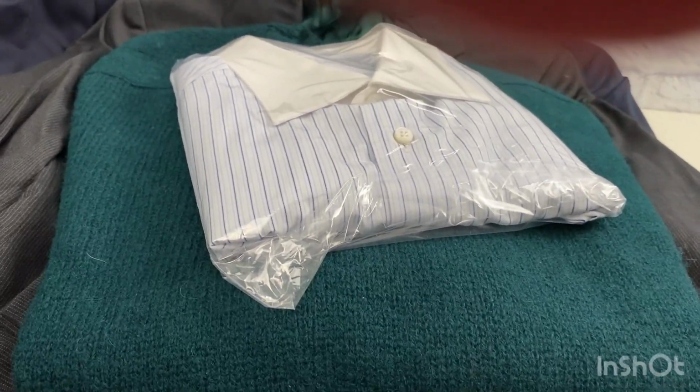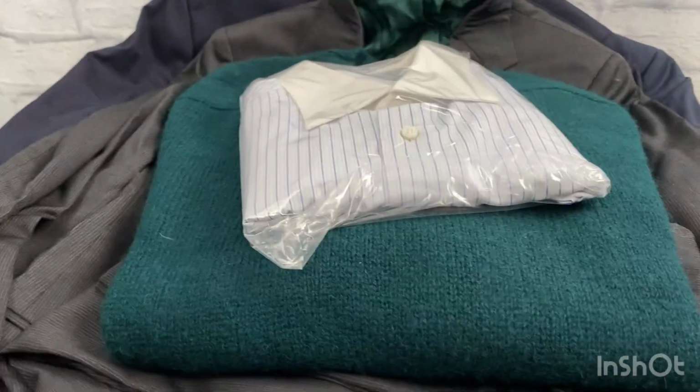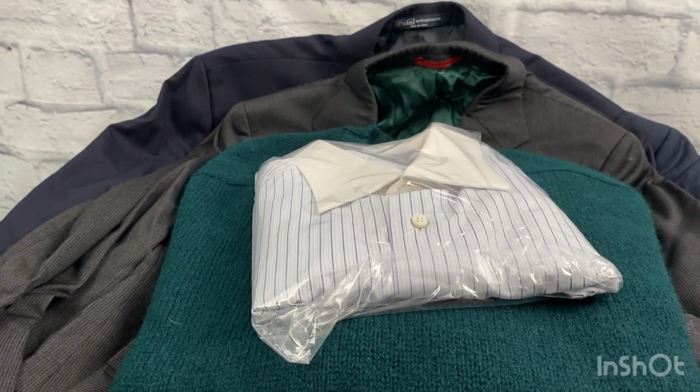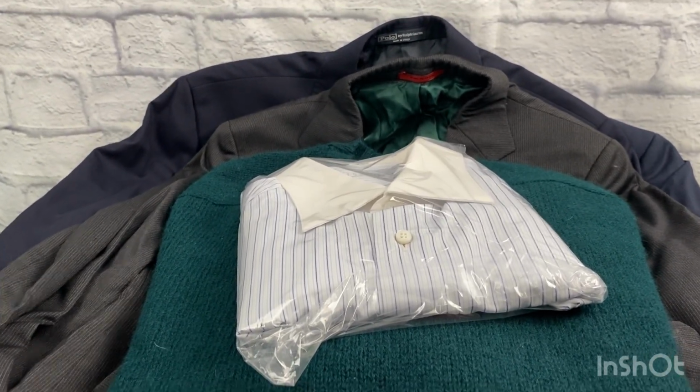Oh, and the other day I didn't get to videotape it because I was in a rush to get to the hospital for tests. But we sold, this would have been Thursday, 2 ties.